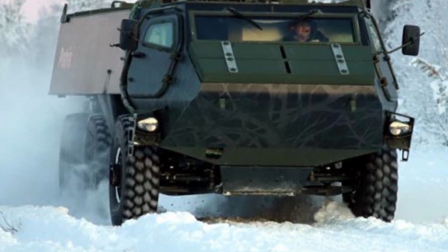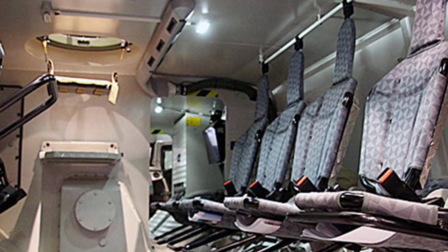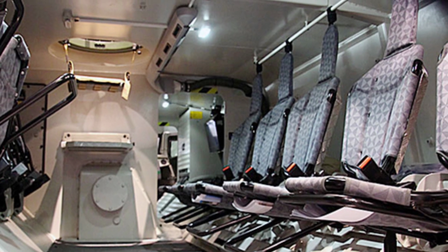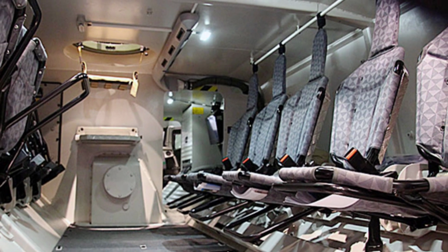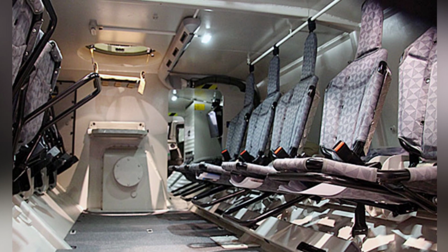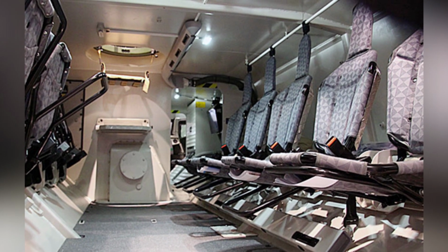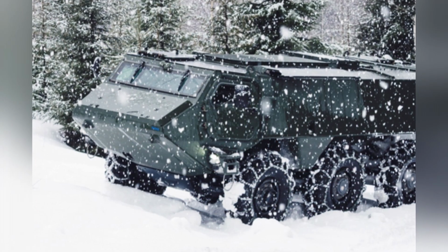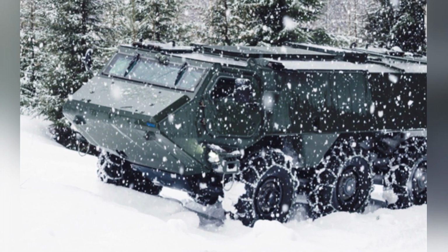The wheels use independent suspension with coil springs, and the hydraulic pneumatic shock absorbers and central tire inflation system are optional accessories. The personnel carrier can wade through water up to 1.5 meters deep, and with modifications, it can also have amphibious driving capabilities, with a maximum water speed of 8 km per hour.